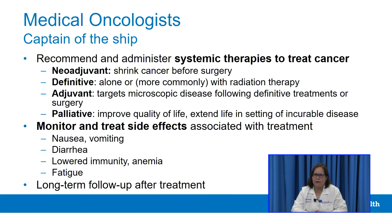Chemotherapy can be given after surgery to reduce the risk of spread elsewhere in the body, a process called adjuvant treatment. And palliative chemotherapy can be given for patients who have incurable cancers in order to improve the quality of life and extend life in certain settings. Medical oncologists, along with delivering these treatments, also will monitor and treat side effects associated with treatment.